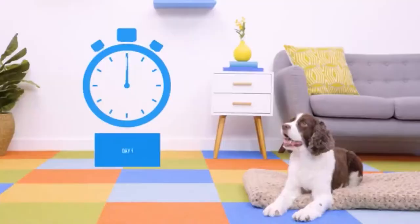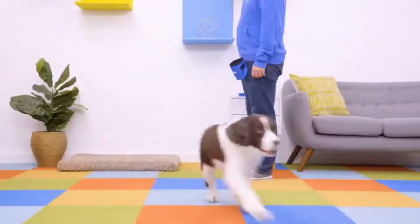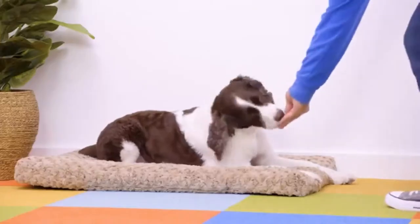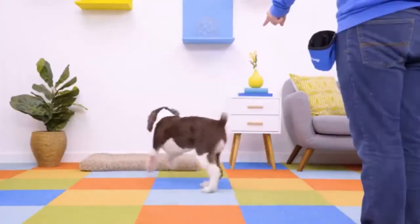Step six, increase duration and distance. Try getting your pup to stay on their bed for longer periods of time. So try like 5 seconds today, 10 tomorrow, 15 the next day, and so on and so forth. If they keep getting up, just go back to doing it a few seconds at a time. But once they've mastered that, try increasing the distance and gradually move yourself or the bed a few feet away each day. And try doing it in different areas of your house.